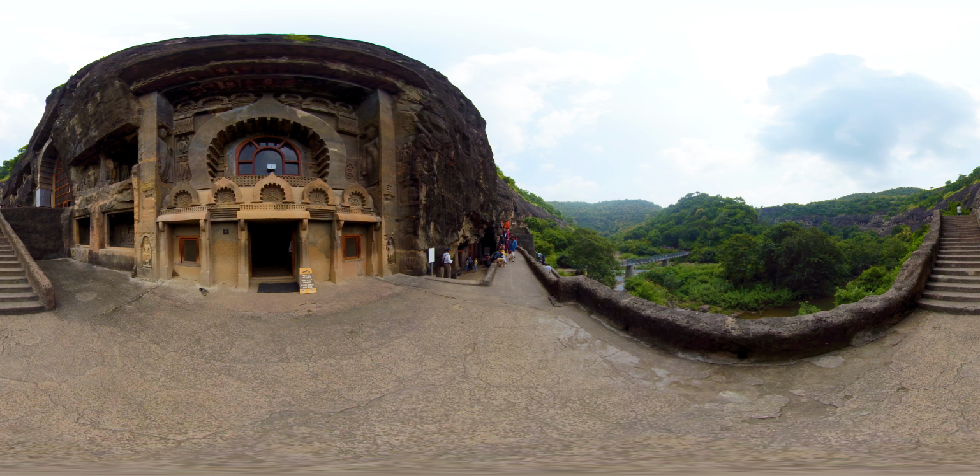This site is a protected monument in the care of the Archaeological Survey of India, and since 1983, the Ajanta Caves have been declared a UNESCO World Heritage Site.